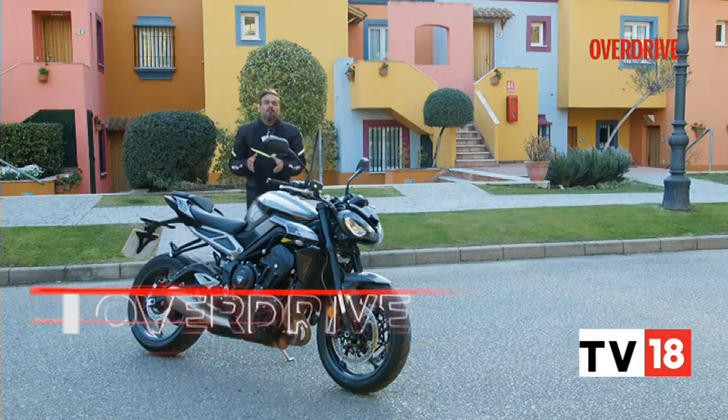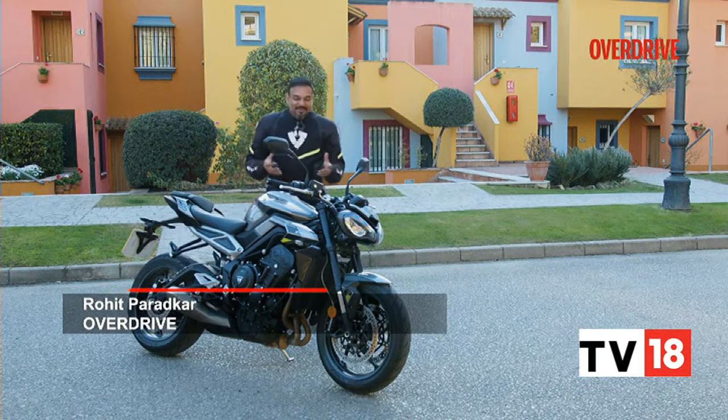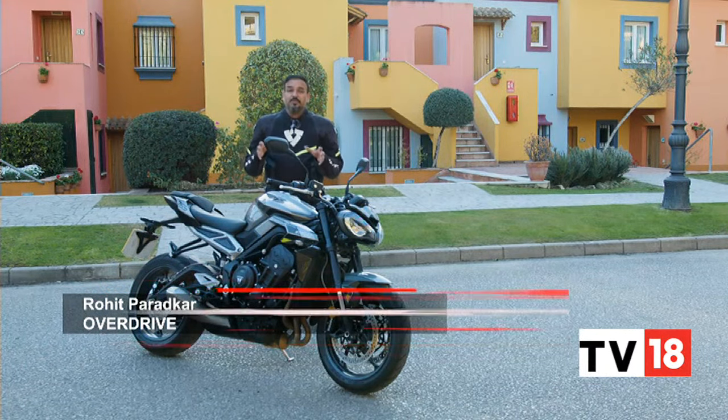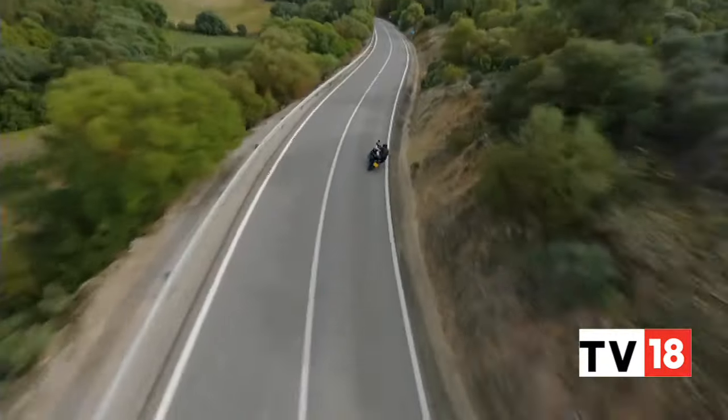In the world of street naked motorcycles, the Triumph Street Triple holds a very special place. Its compact dimensions, its fruity engine, its lean bodywork and very comfortable ergonomics make it one of the friendliest street nakeds out there.